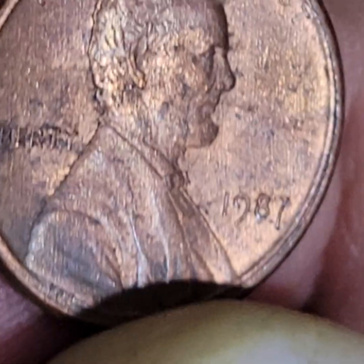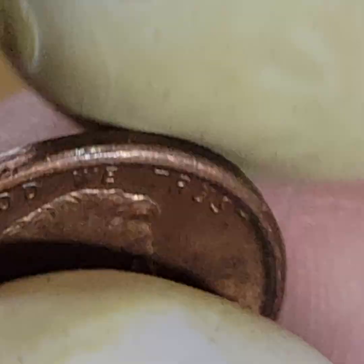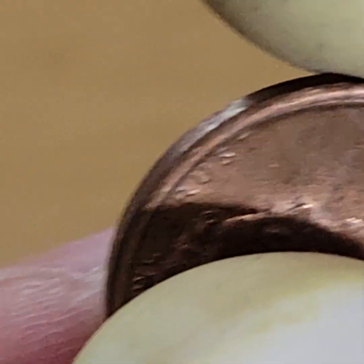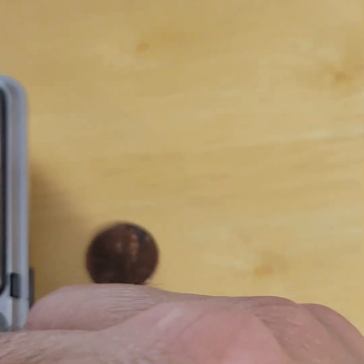All right, let's check this out. Wow. So the rim, yeah, nothing about this rim is normal. All right, let's weigh it because we have to see if it's like a thick, messed up planchet. That's what kept coming to my head, was a messed up planchet. Why is it so thick? You know?